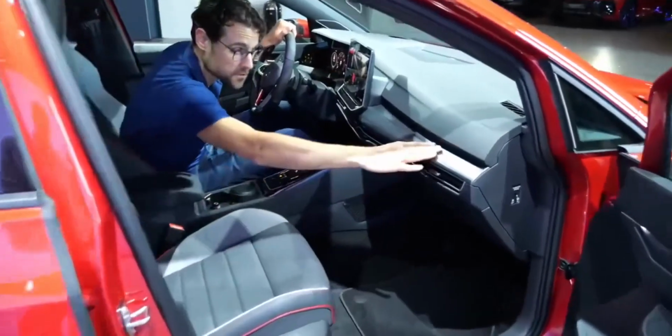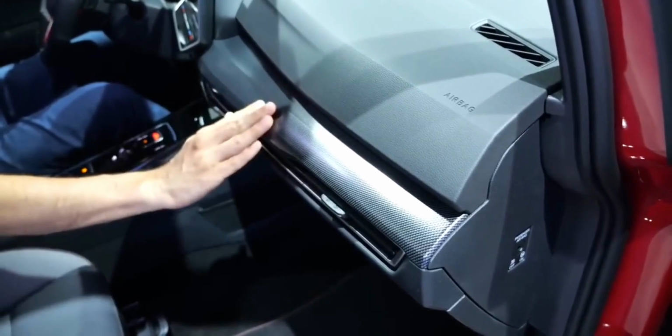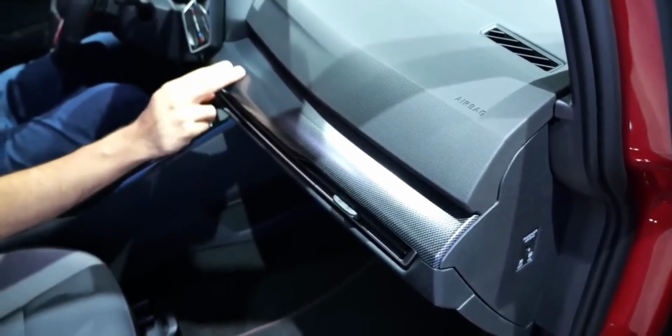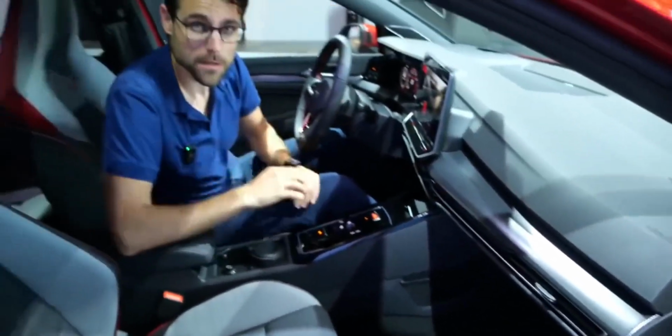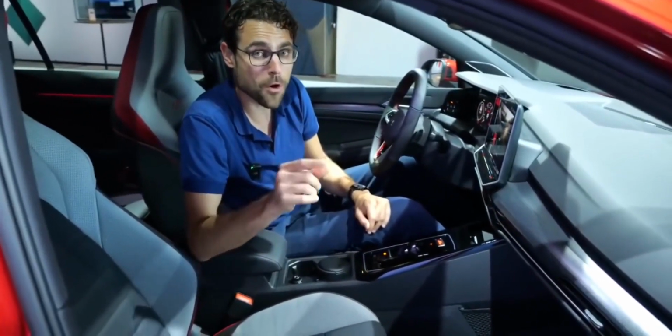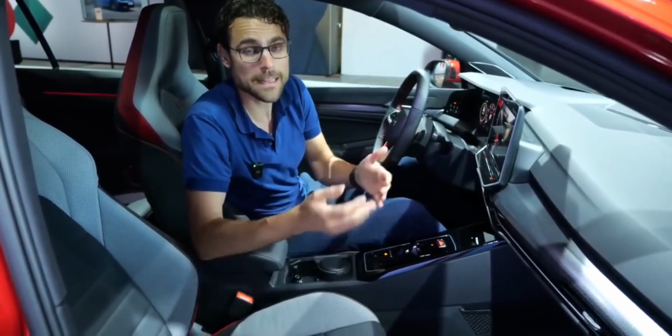Interior wise, you have this sports decor element as standard. It looks like carbon fiber, but is not a real one. Actually, it looks and feels extremely cheap, I have to say. Maybe they thought the same because now with the facelift, you will be able to order real carbon fiber also for the GTI. We can show you that at a later stage.